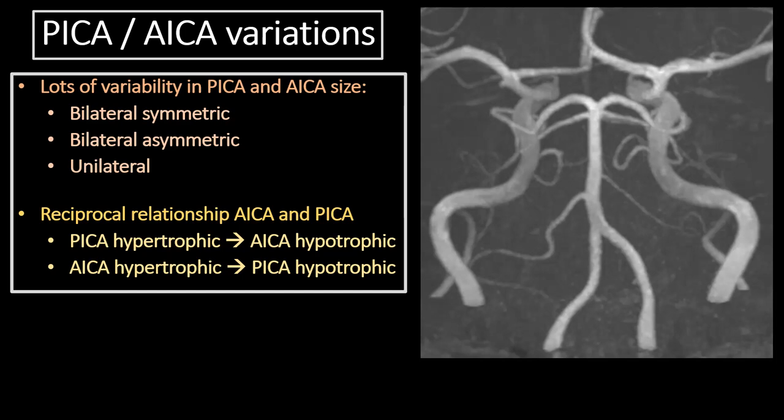And it's also known that there's a reciprocal relationship in size of the AICA and the PICA. In some cases, the PICA will be hypertrophic, and then the AICA will be smaller. And in other cases, the AICAs will be dominant, they will appear hypertrophic, and the PICA will be smaller or hypoplastic. So here are some arrows showing you asymmetrical anterior inferior cerebellar arteries, with the right one being a lot bigger than the left one.